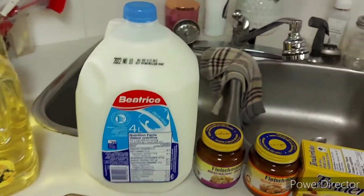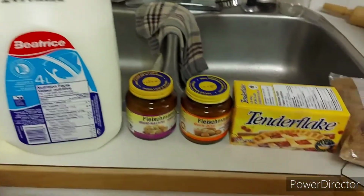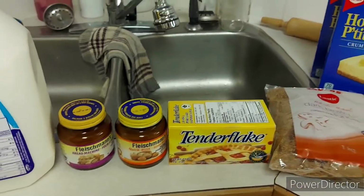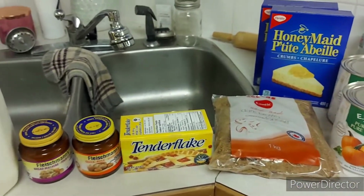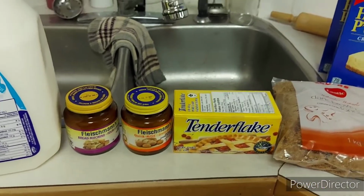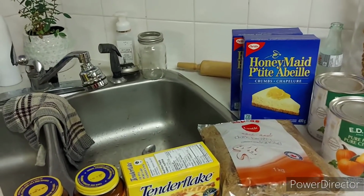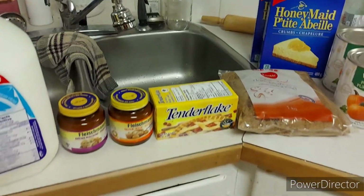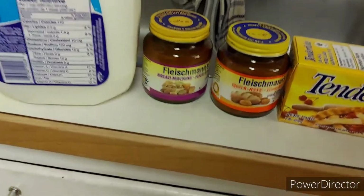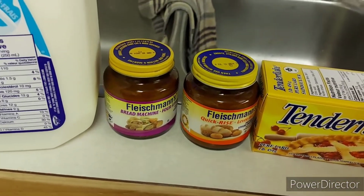And then on to milk. That was $5.29 for 4 liters of 1% milk. And then there was also another offer in store. Nothing in these baking items really individually were on sale. However, there was an offer that if you spent $25 in baking items, you got extra points. And that was, let me see, 2,500 points if you spent $25 in baking items. So I knew I needed more yeast, so I got a container of bread machine yeast and one of quick rise yeast.